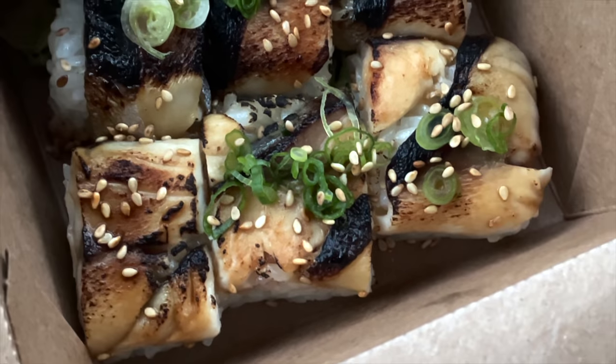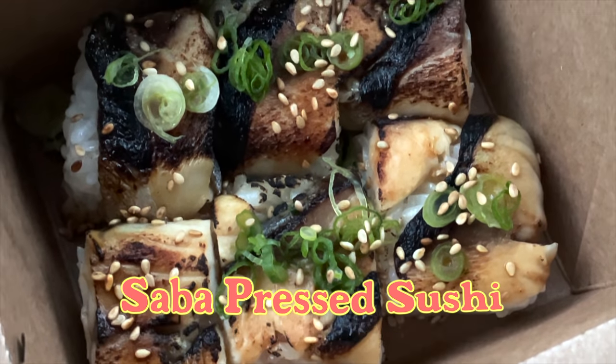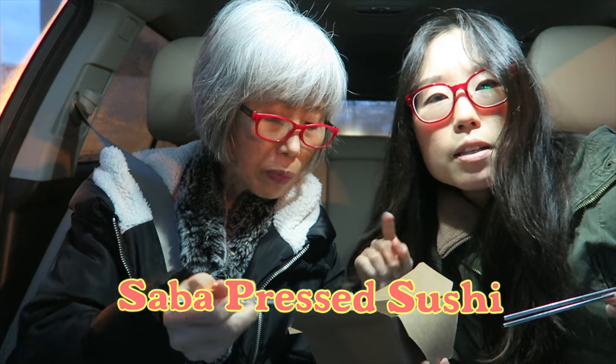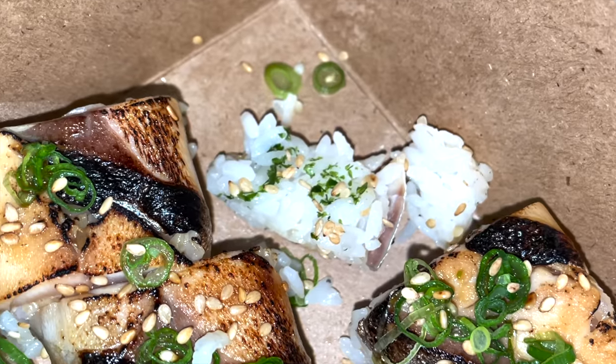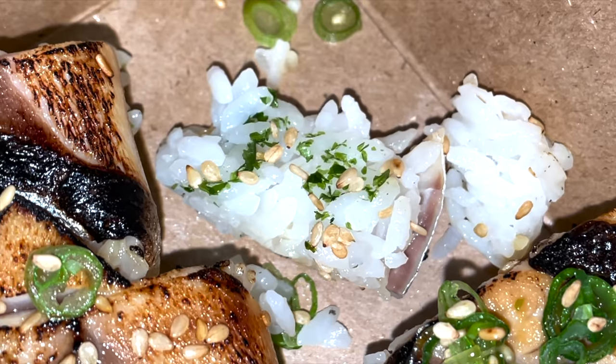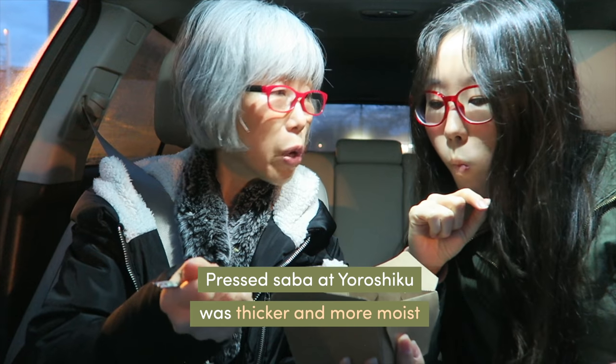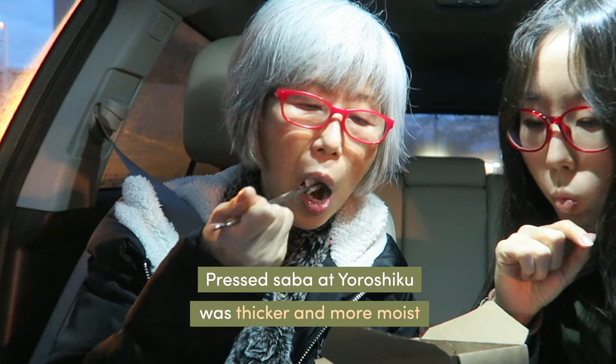And now we do the pressed sushi. Saba. I'm curious about the rice this time. It doesn't look as sticky as the first pressed sushi we had at Yoroshiku. Inside the rice, there are sesame seeds and powdered seaweed. The saba at Yoroshiku was not dry. It's so moist, thick and moist.